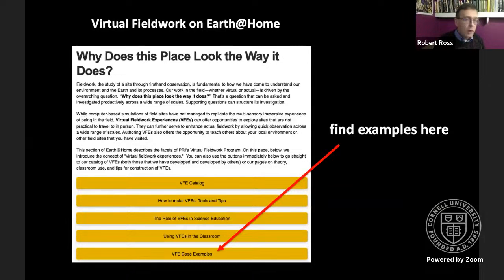I'm going to show you just an example of a virtual fieldwork experience, not necessarily the best or the most pedagogically effective, but if you're not familiar with VFEs, this will give you a sense of what I'm talking about.